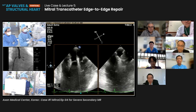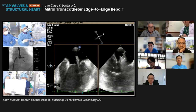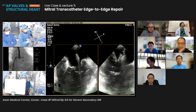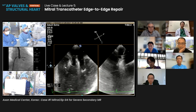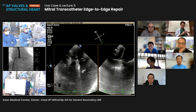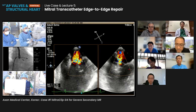Let's close the clip and check the trajectory. Do you check anterior and posterior? Yeah, I already checked. I will dive in. Trajectory looks good. And open. Okay, clip. Let's check the color.